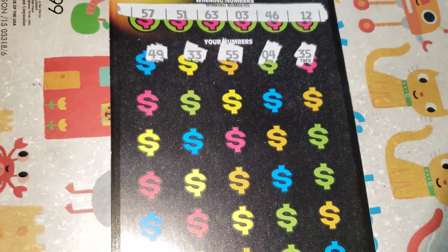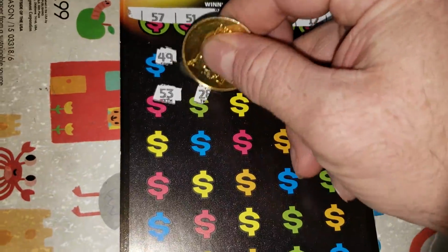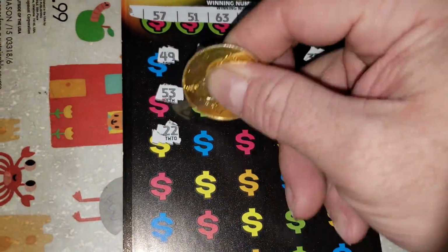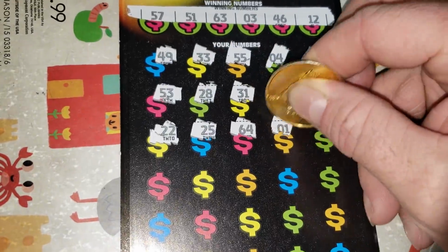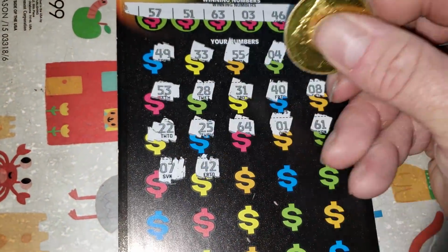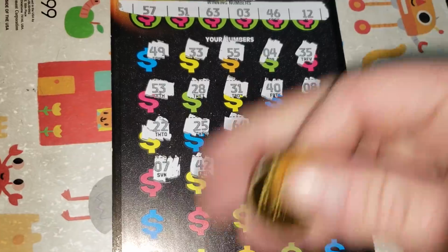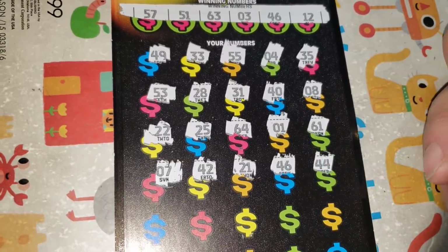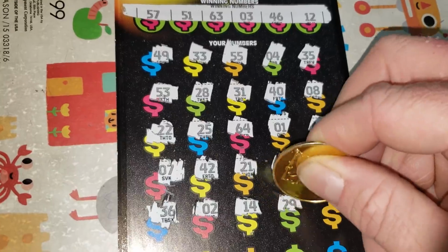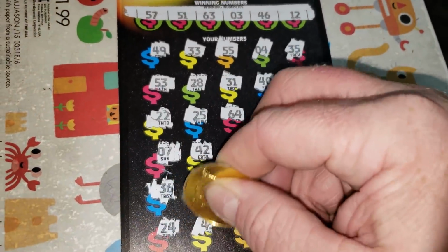All right, nothing on the top row. That's not always a good sign. 3, 12, 46, 51, 57, 63. Pesky number 1. $46. We found the winner. All right. I don't think we'll be getting too much more on this ticket. And we're probably not going to be chasing again because the little guy's getting upset.